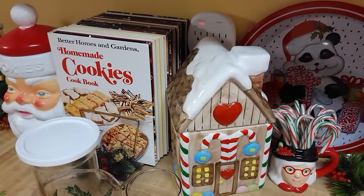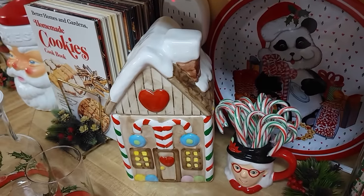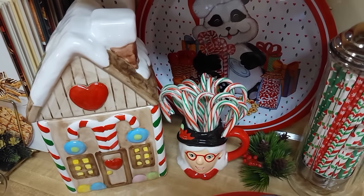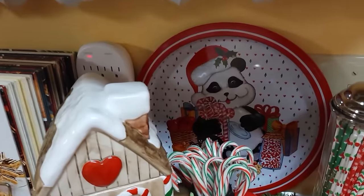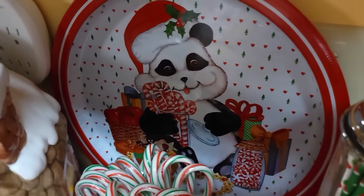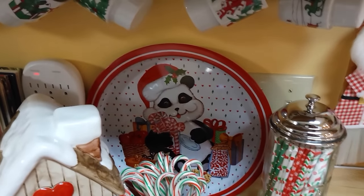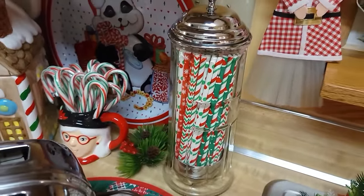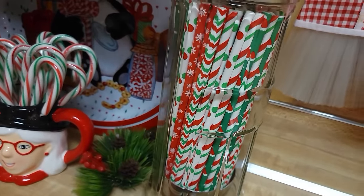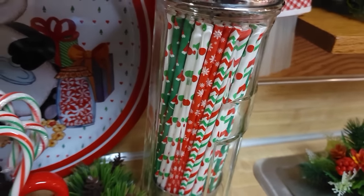You did see this before. I think it was put out by Dayton Hudson Corporation. I have the box for it, so I do store some things in there too. Found that mug a couple years ago at a thrift store, and I just thrifted this fun panda bear with all that candy and popcorn at one of the thrift stores. And you saw that I had purchased this just before Halloween, and I put Halloween straws in it. Well, I was able to order from Amazon some Christmas straws, so I think that's fun.